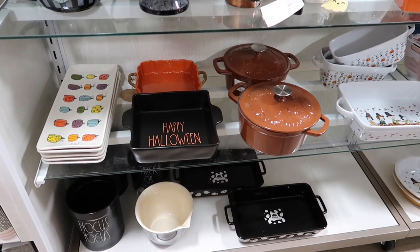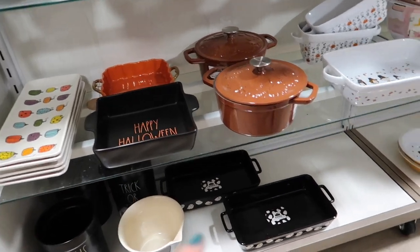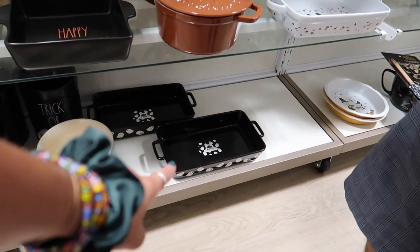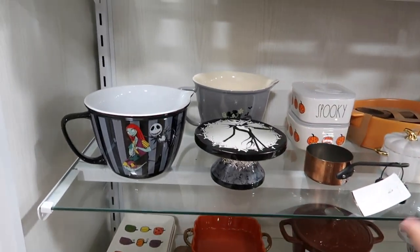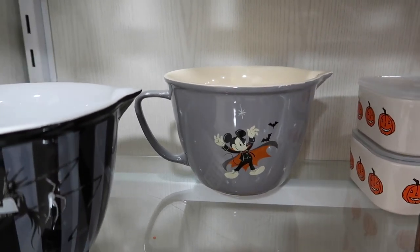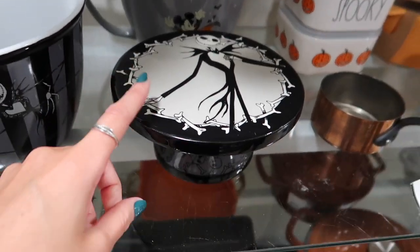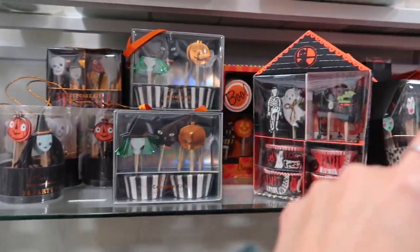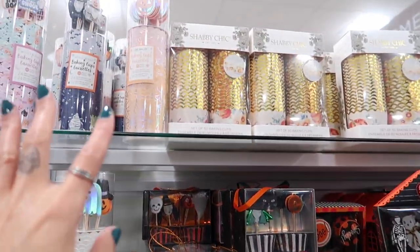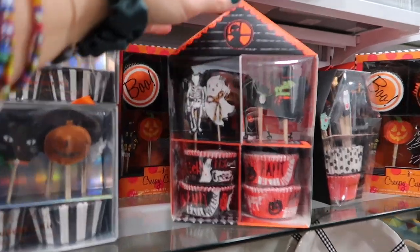We have some really super cute bakeware here too. I like the ones at the bottom that just have the little ghosties around it. Very adorable. Oh, I see a Vampire Mickey pitcher type thing over there. Nightmare Before Christmas, of course, too. And then Jay found all of these absolutely adorable little cupcake sets and baking things.